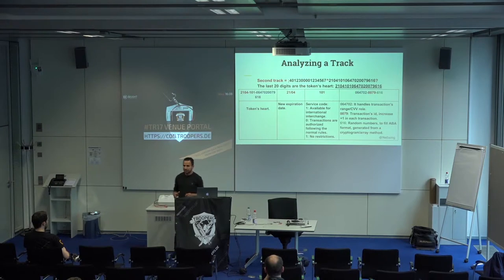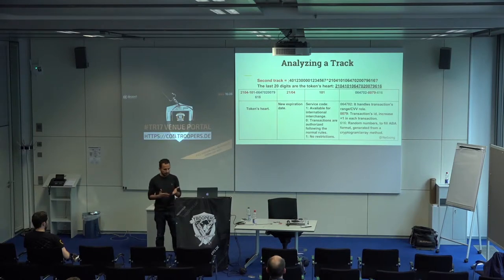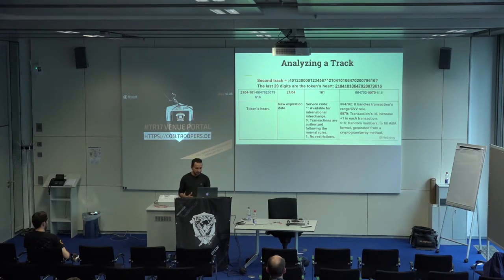So let's analyze each track. It doesn't matter if it's track 1, 2, or 3, it's the same data. The first 16 digits are the new virtual credit card. For example, when you add a card to Samsung Pay, what the token service provider does is create a new virtual credit card. It's not going to be the same as your physical credit card number. But the main point here is the last 20 digits of this virtual credit card, which are like counters. And the last part of the token is those 20 digits.